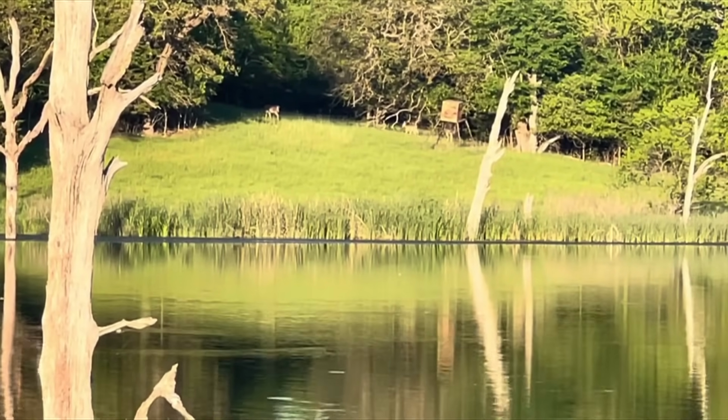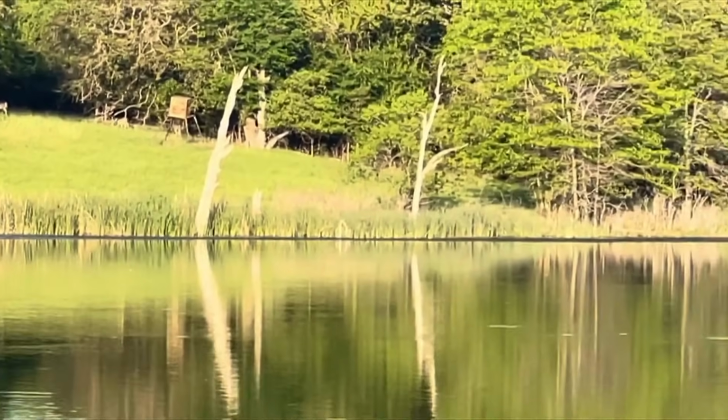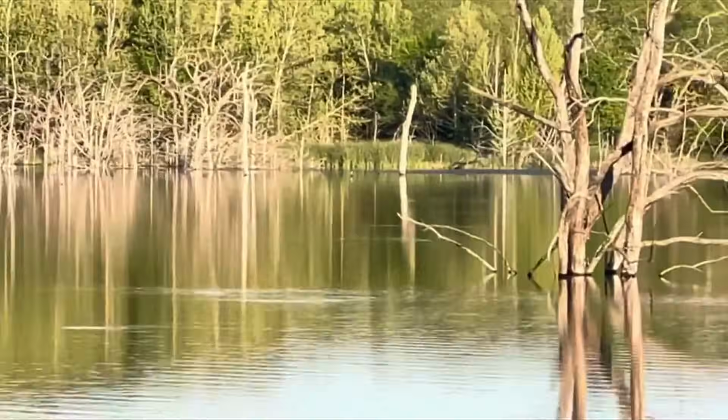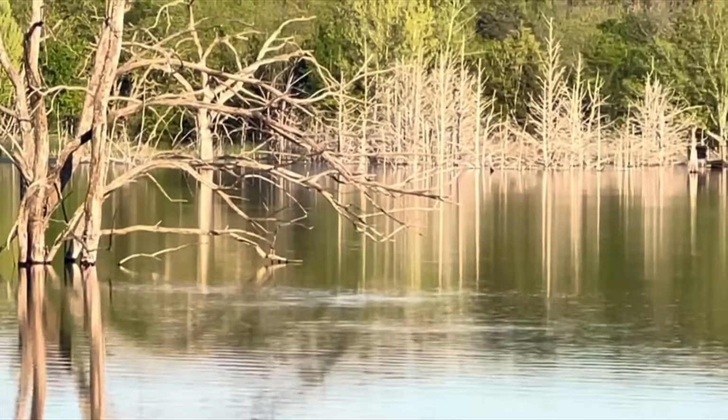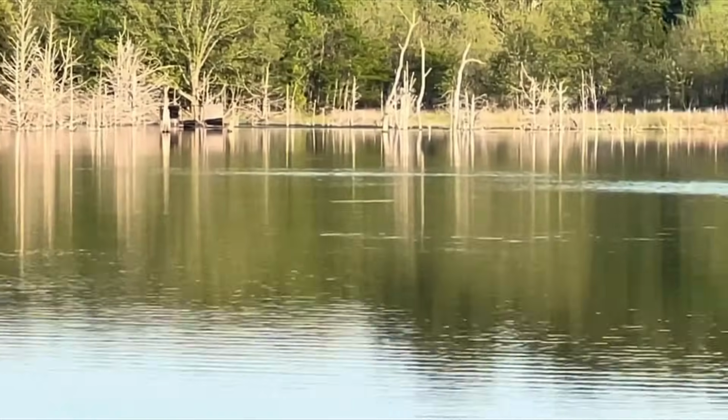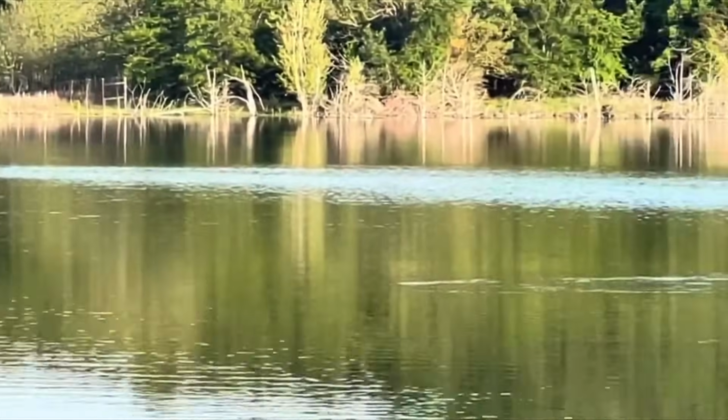And what an incredibly gorgeous, great evening. Take a look at that lake out there, will you? Will you look at that lake? My gosh. Glass. Does it get any better than that? Look at that. It's a little whisper of wind on the water, but not much.